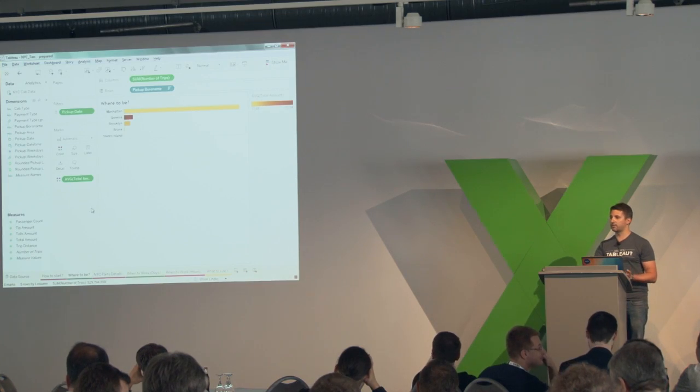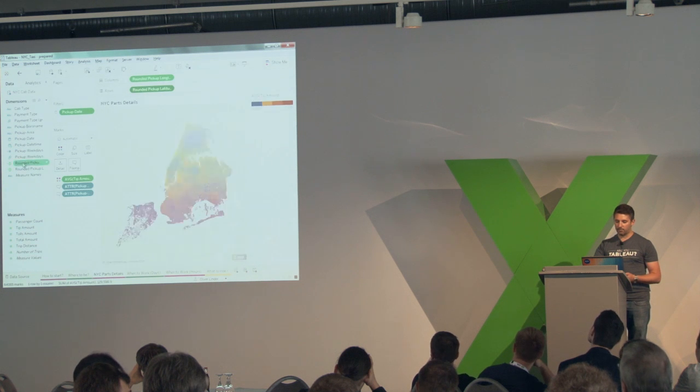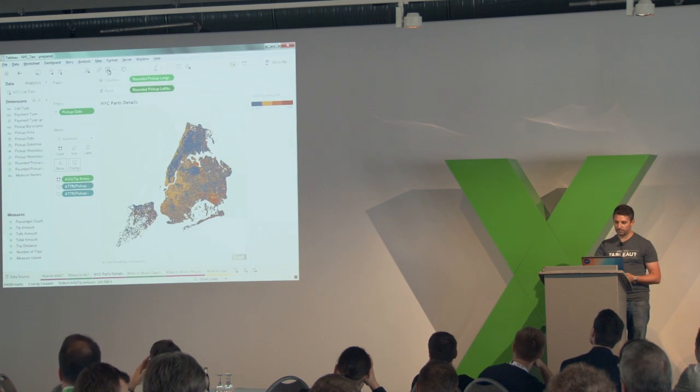Also, I would like to have it in all context. So this filter applies to all worksheets within Tableau. You already saw this bar chart. But nevertheless, let's have a look a little bit deeper, because these are just the parts of the city. We have some latitude and longitude here.